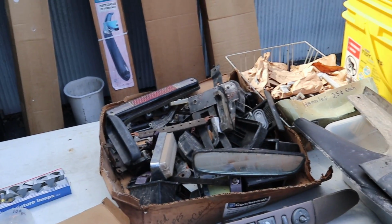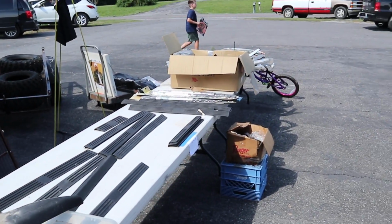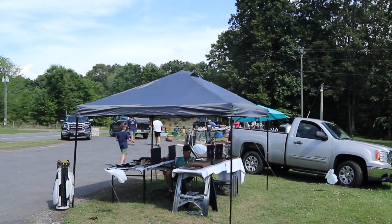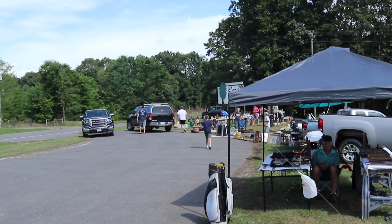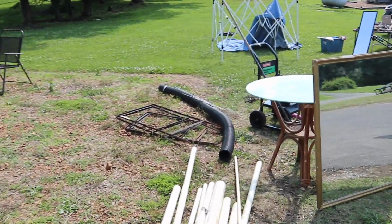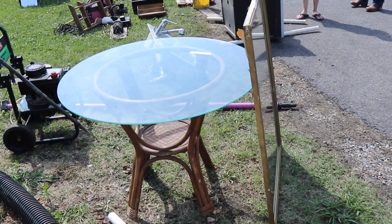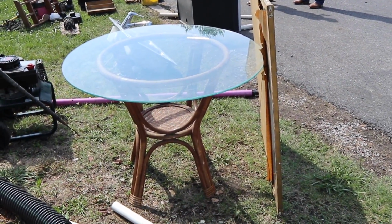This is the sort of thing where resellers come from all over the place. I mean, we've seen people from 5 states so far. There's just so much stuff out there. So there's a lot of opportunity for a lot of different kind of resellers, and I'm hoping that that table down there might be an opportunity for this one. Here it is. I don't like the darkness of the finish, but it's $20. I think that's mine. I know that's mine.